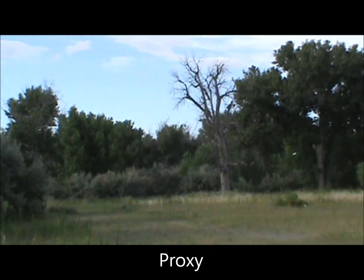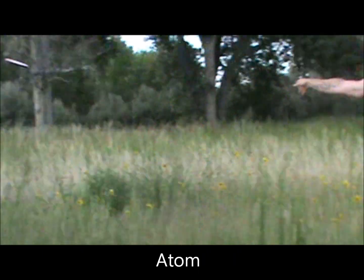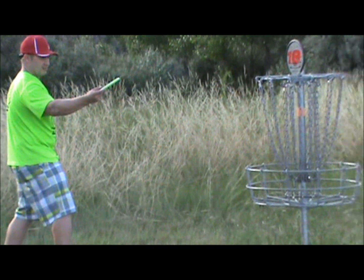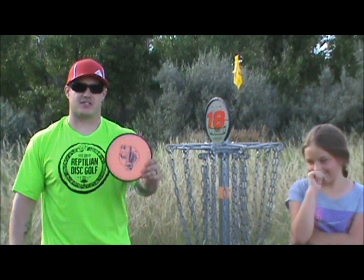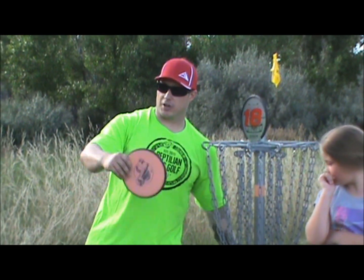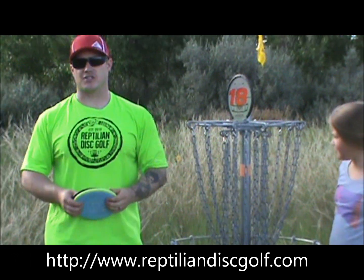Straight as a button. There you have it, folks. The winner is the Reptilian Disc Golf stamped Atom with a 4-under par over the Axiom Neutron Proxy with dead even. So basically what this tells you is that both these putters are pretty great.